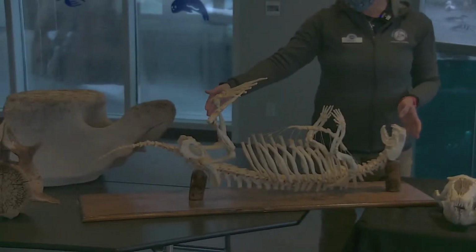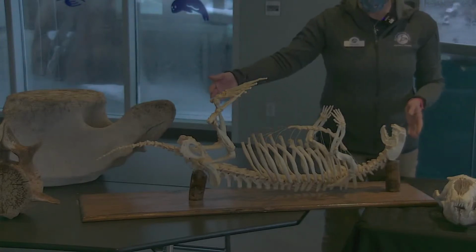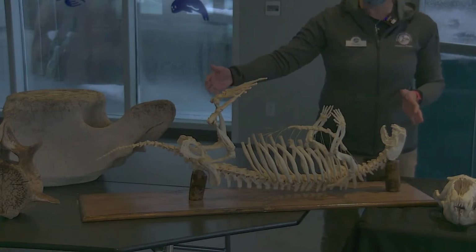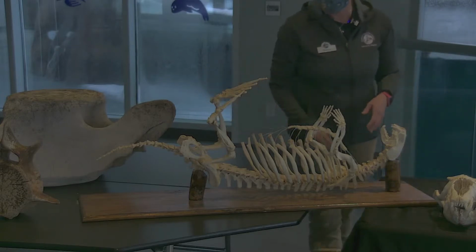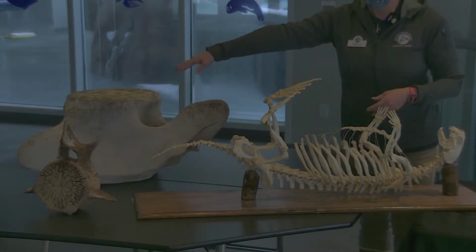You saw this guy at the beginning, our male otter. So this is a full-size male otter, and he's been put together to kind of simulate what they would look like when they are floating in the water, where they spend most of their time grooming themselves and eating. And then I also have up here a couple of whale vertebrae.